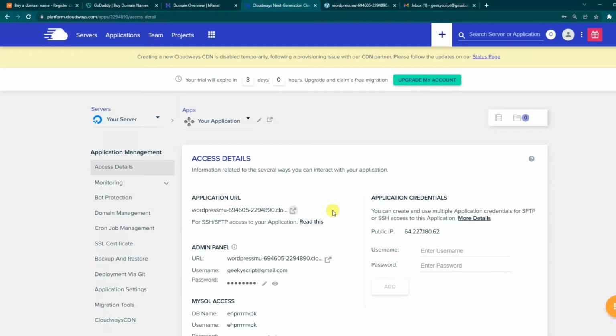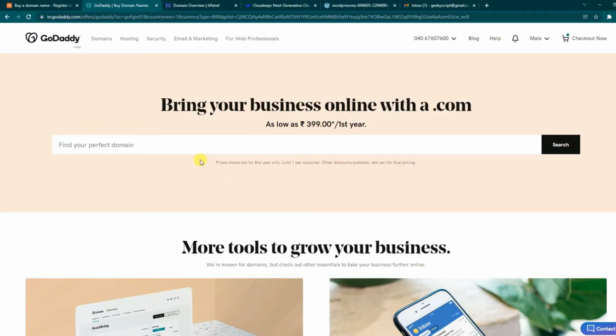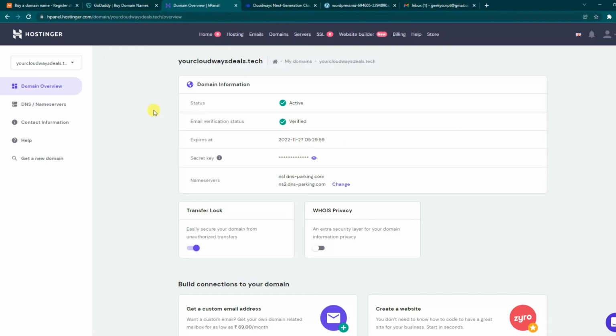So for that, first you need to buy a domain. You can use Namecheap or GoDaddy to buy any domain. It's very cheap to buy also. I have bought one domain from Hostinger, and I named it yourcloudwaysdeal.tech. I just bought it recently.